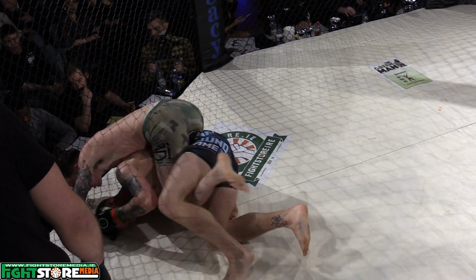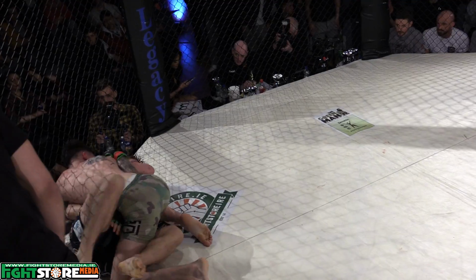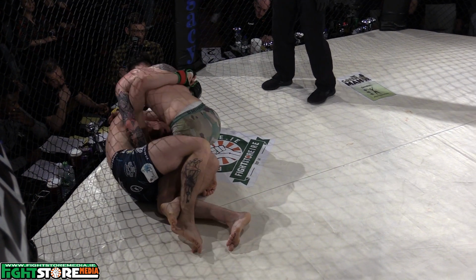He's lost one hook already. He might be able to get it back. Good work by Marcin using the fence as well to help him. And Logan just making him pay, head up against the face and just landing some shots on the face of Marcin Zembala. But Dylan Logan really showing high level jiu-jitsu.